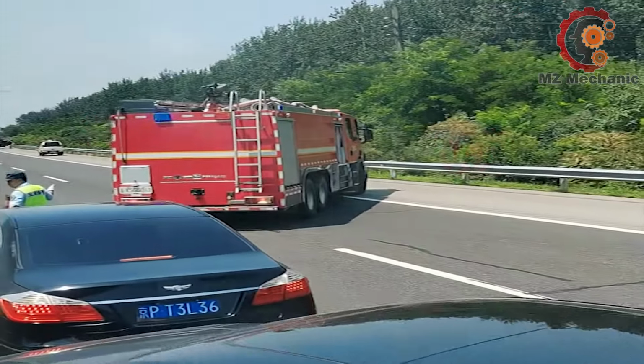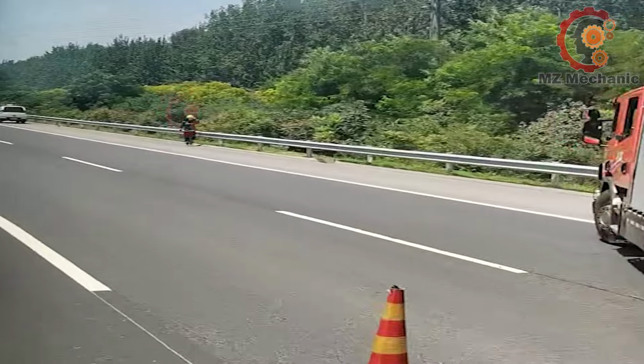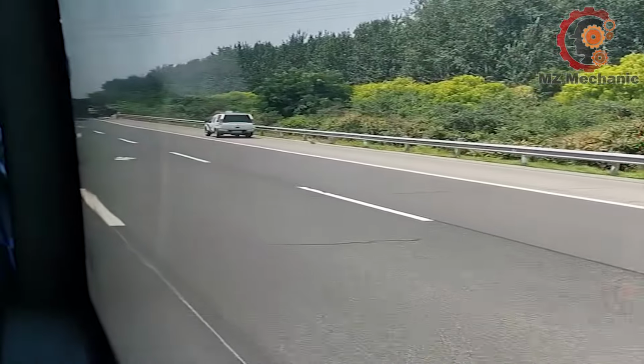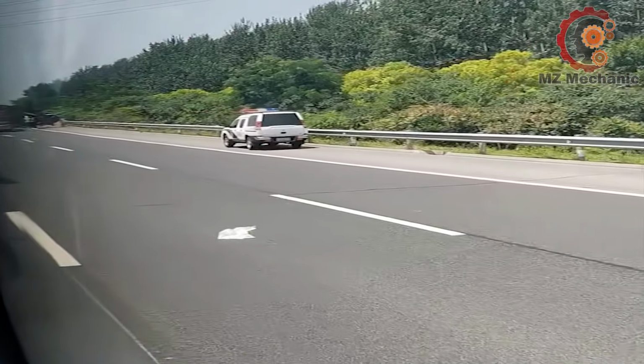These two trucks are piled on top of each other, like they're in the middle of an epic wrestling match. It's as if they decided to take their rivalry to the next level and turn the highway into a makeshift wrestling ring. This heavyweight showdown is one for the record books.